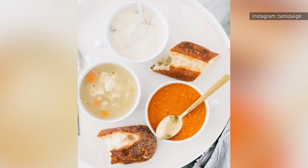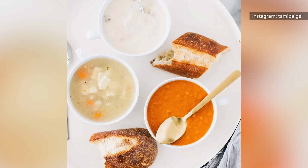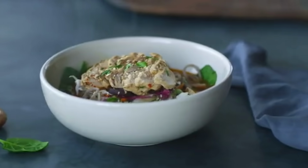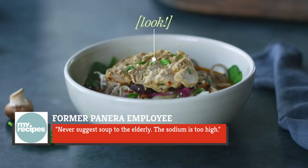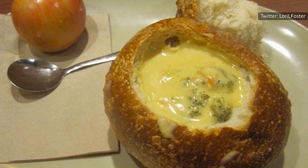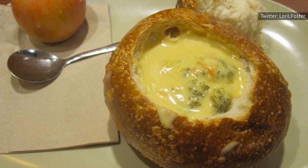But that's not all. A former Panera employee told My Recipes that their manager gave them an ominous piece of advice when it comes to the soup, saying, "Never suggest soup to the elderly. The sodium is too high." Yikes, if a manager says to avoid the soup, then you should probably avoid the soup.